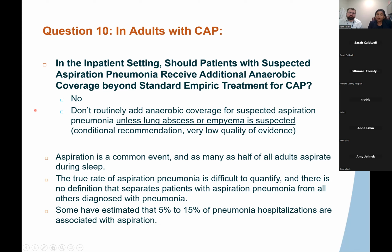Some have estimated that 5 to 15% of pneumonia hospitalizations are associated with aspiration. So a lot of our elderly patients are at high risk for aspirating. Some of the good things to do when our patients are in the hospital is to put the head of the bed up at least 45 degrees and make sure they're sitting up when they're eating, because a lot of patients are at high risk for aspiration pneumonia.